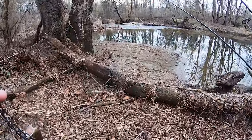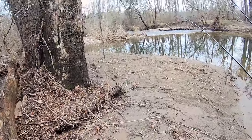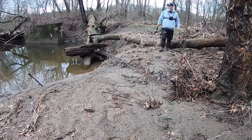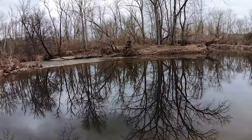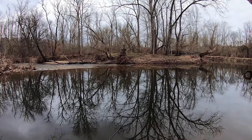And now it's wide open. And here is the hole. You can cast there, and you can cast all here. This is the hole here. Okay. All right, guys, we've been here for almost an hour, and we didn't see a single bite.